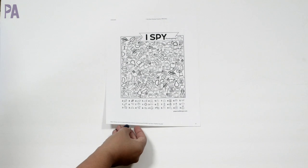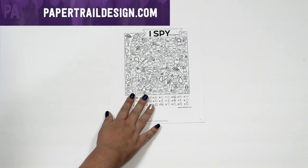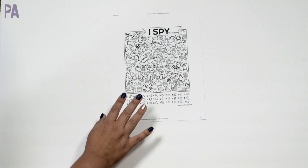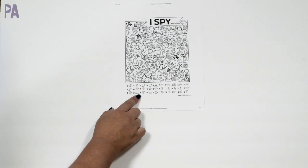I Spy is another favorite of mine because I like that they have to do a lot of visual scanning. They have to seek for these things, and they're doing a lot of visual discrimination, and trying to find things. This one is Thanksgiving themed. You have a key down here at the bottom, and it tells you how many of each object to find.